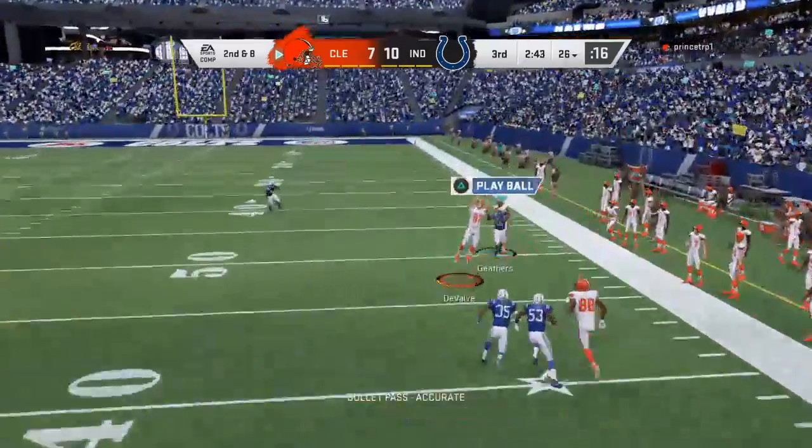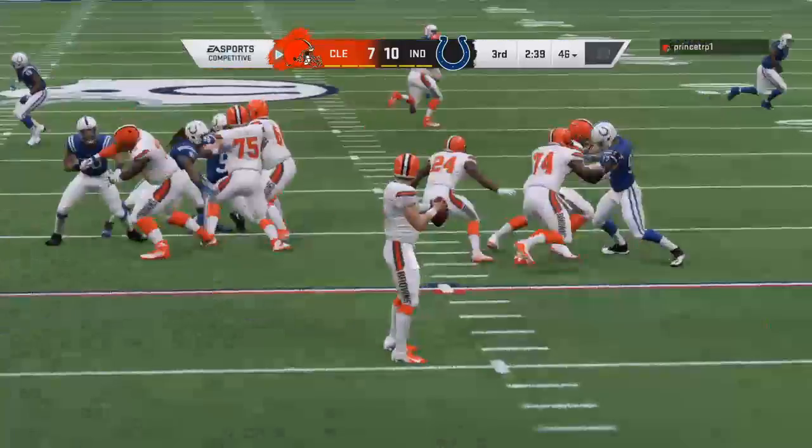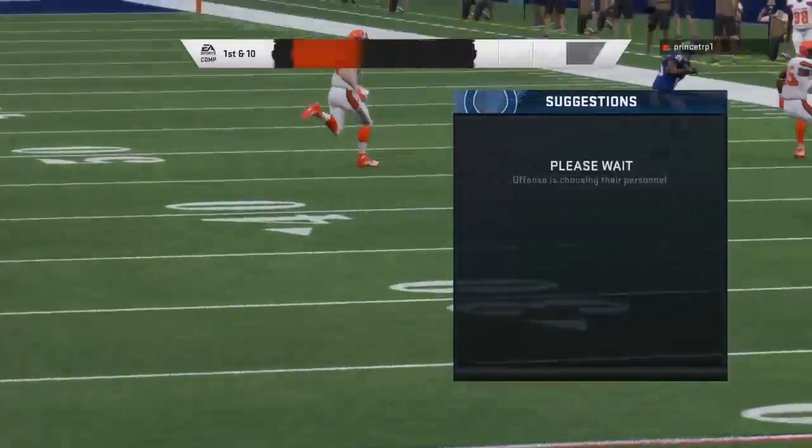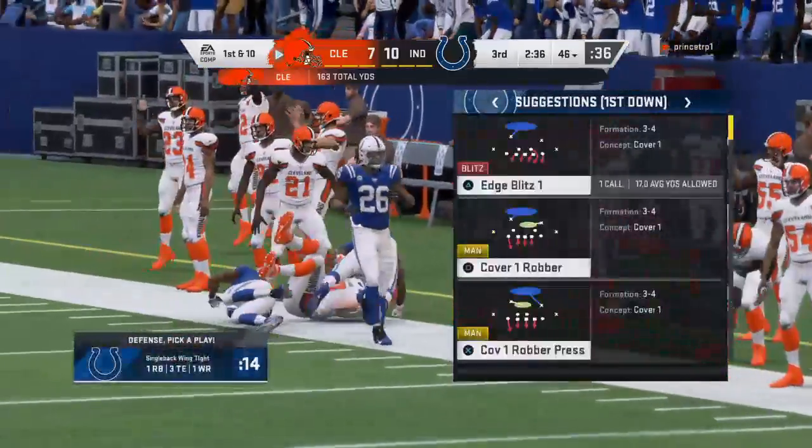Mayfield, complete to his tight end, Seth DeValve. And they work this well upfield across the 45. That one a gain of 20 and a first down.